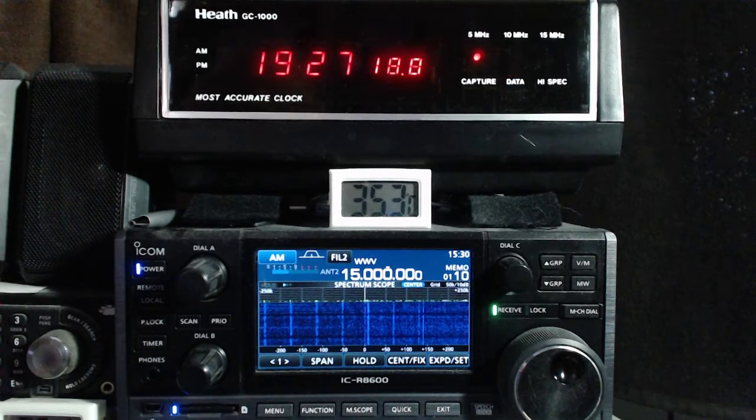And so I'm just wondering if anybody else has ever heard of anything like this with the time code that WWV sends out. I think I'm going to send an email to WWV with a reception report and see if they can explain what might be happening here. I don't know if it's possible for this Most Accurate Clock to get an error in the decoding of the time code and yet still set its time.